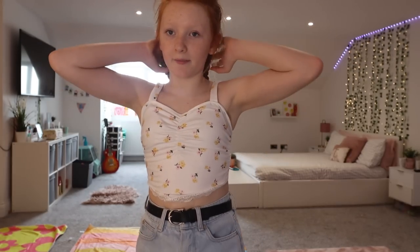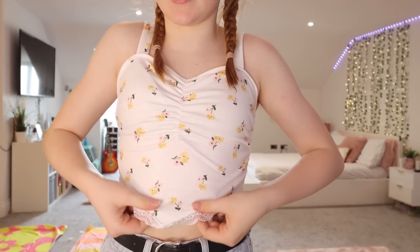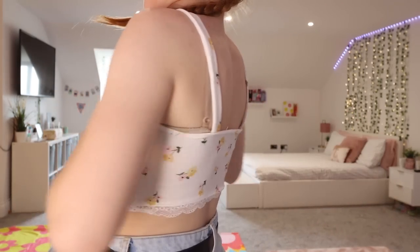Never mind. Okay guys, this is the last one that I'm going to show and then I'm just gonna include the TikTok video that I did. This is it. I absolutely love this one so much. It's definitely one of my favorites. I love how it comes down here. It's got this lacy bit here. I absolutely love it. And that is it.